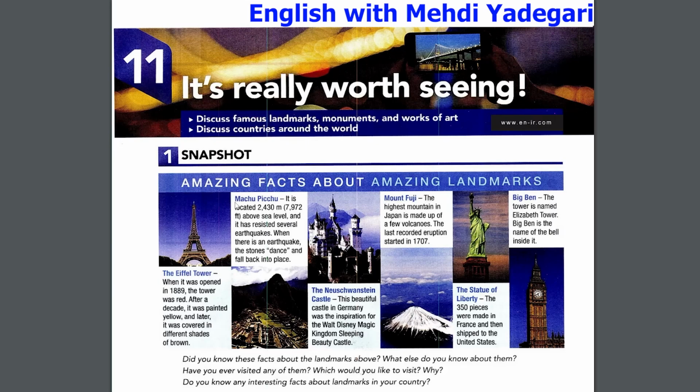The second one is Machu Picchu. It is located 2,430 meters, which is 7,972 feet above sea level. And it has resisted several earthquakes. Resist means to resist. When there is an earthquake, the stones dance and fall back into place. When an earthquake comes, the stones move and then return to their original place.